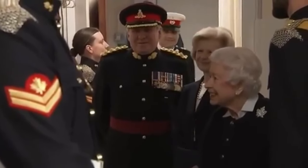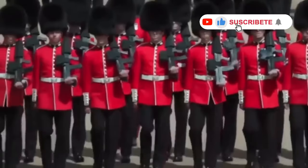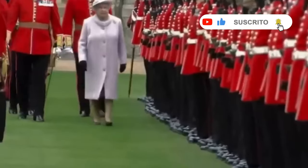The origins of the Royal Guard date back to the 17th century, when they were formed to protect the monarch in both times of peace and war. Since then, these soldiers have been a symbol of loyalty and strength, playing a vital role in keeping the royal family safe and preserving British traditions. But their work goes far beyond standing guard. Every step, every movement, and every posture is loaded with meaning, representing centuries of history and protocol.